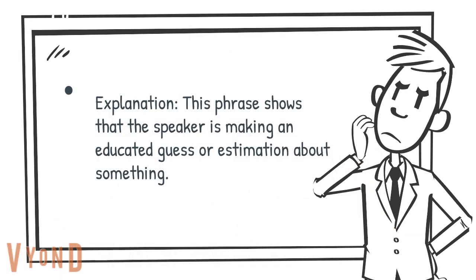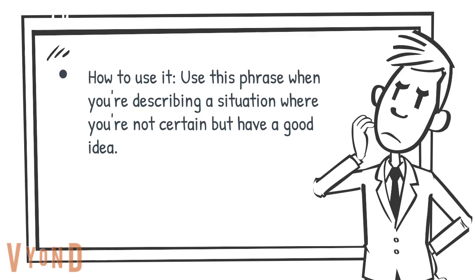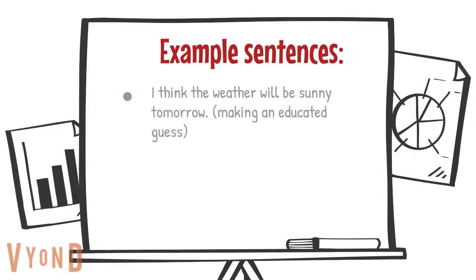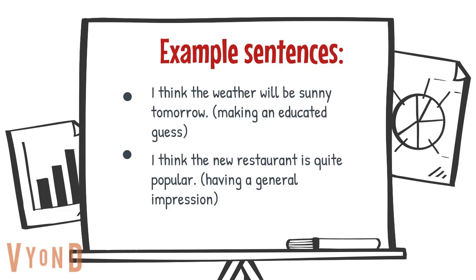Explanation. This phrase shows that the speaker is making an educated guess or estimation about something. How to use it. Use this phrase when you're describing a situation where you're not certain but have a good idea. I think the weather will be sunny tomorrow. Making an educated guess.